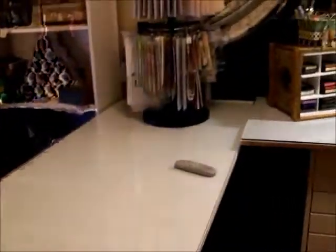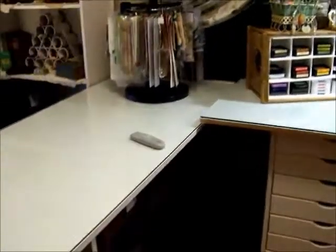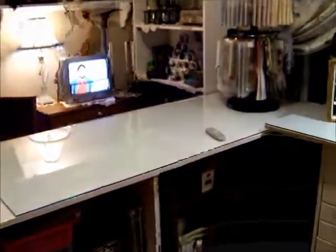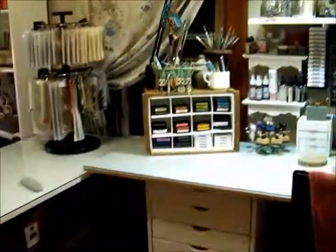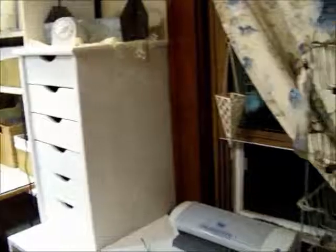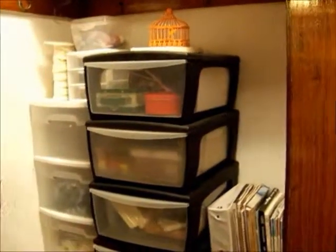And then my workspace, look out, I'm trying not to trip over the dog here. My workspace is actually U-shaped. I'll show you here. So I've got lots and lots of counter space that I can use, and I think we'll turn all the way around, and I'll show you the closet first. It's probably the least attractive part of my room, but it's a closet. I can shut the door.